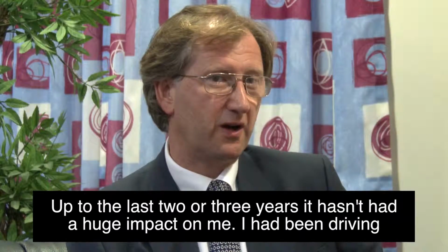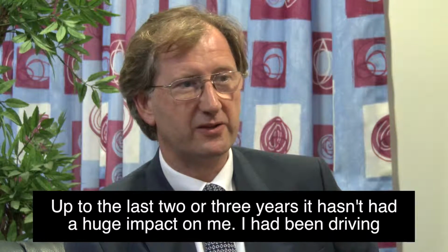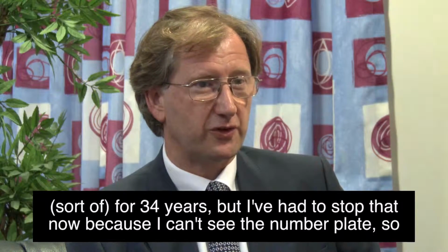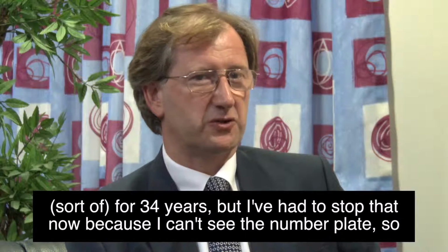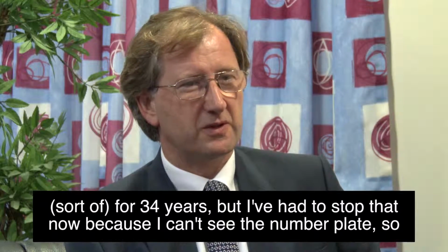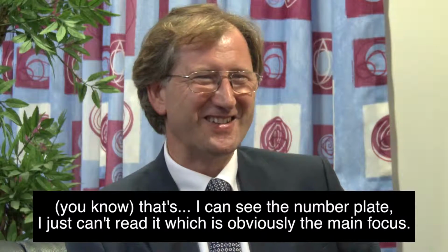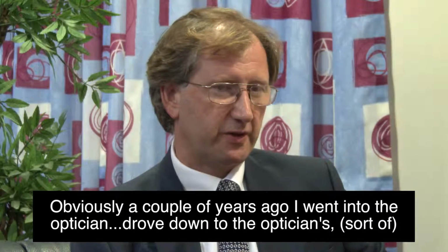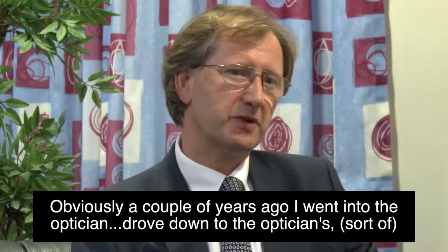Up to the last 2 or 3 years, it hasn't had a huge impact on me. I have been driving for 34 years, but I've had to stop that now because I can't read the number plate. I can see the number plate, just can't read it, which is obviously the main focus.